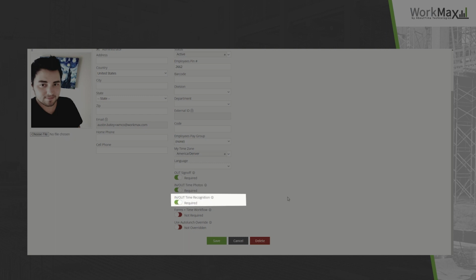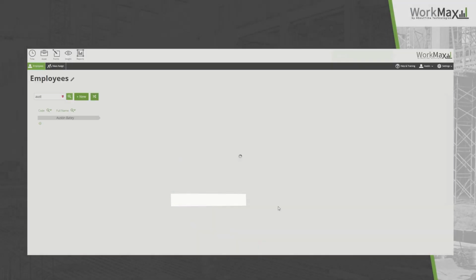The third setting is going to be the in and out time recognition. For those who just want to grab a photo and don't necessarily need it to match up, you can turn this on or turn this off. This will just basically turn on the facial recognition features to the time photos being captured.